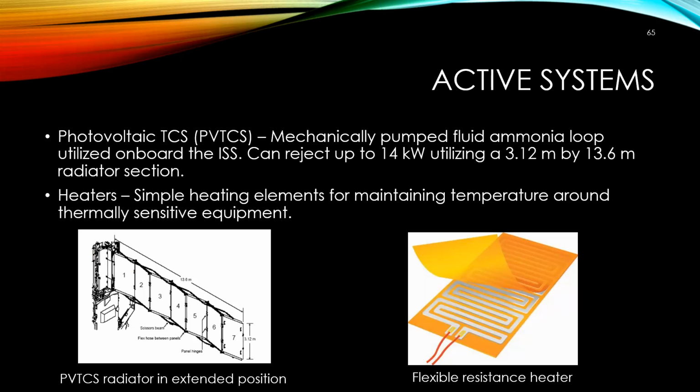And we'll also be using heaters, which are just simple heating elements for maintaining temperature around thermally sensitive equipment. It will also be used to prevent the ammonia loops from freezing when needed. You can see pictures down below.